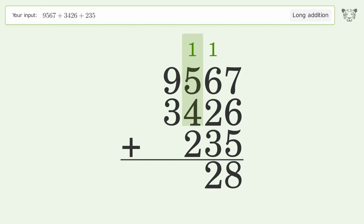1 plus 5 plus 4 plus 2 equals 12. Carry 1 to the thousands place. 1 plus 9 plus 3 equals 13. Carry 1 to the 10,000s place. Write 1 in the 10,000s place, and so the final result is 13,228.